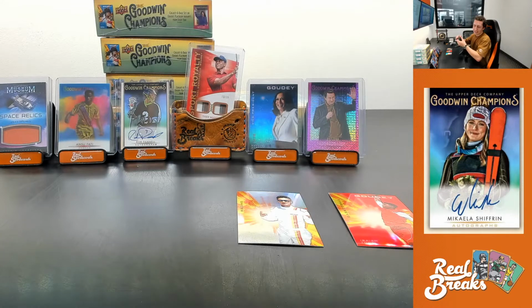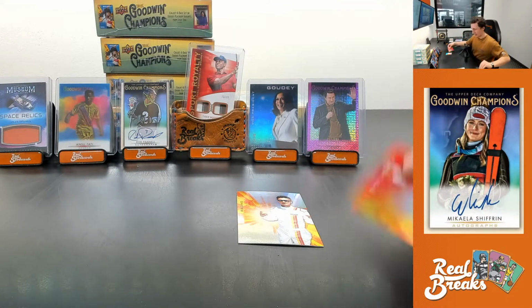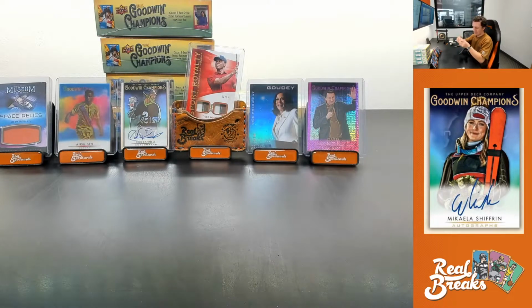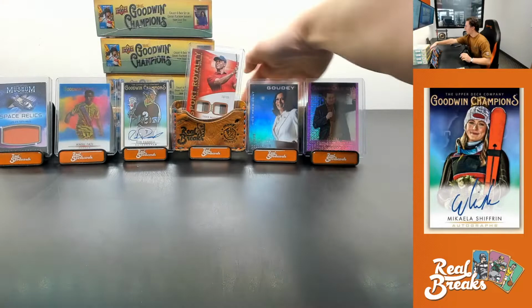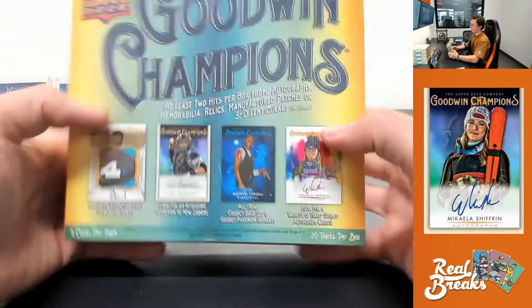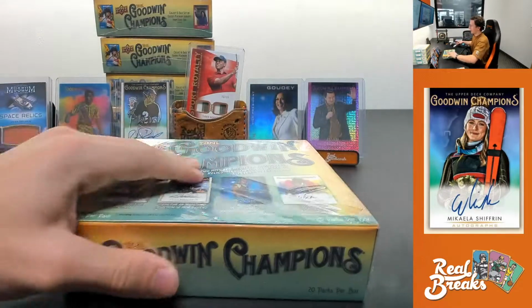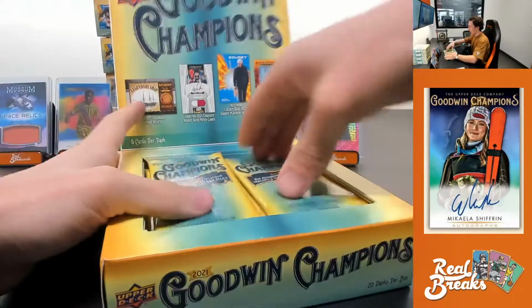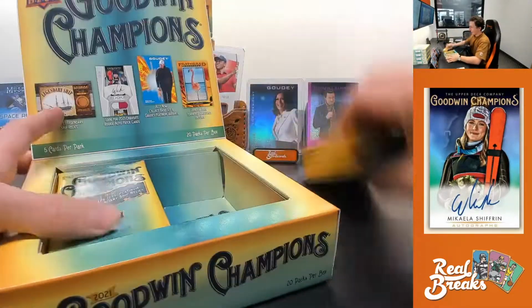Oh, Quentin, that is going to be a monster. Yeah, especially with how well her autos already sell. That one's going to be a monster. Yeah, I was surprised with the amount of autos that we're seeing. Only one so far in this case.